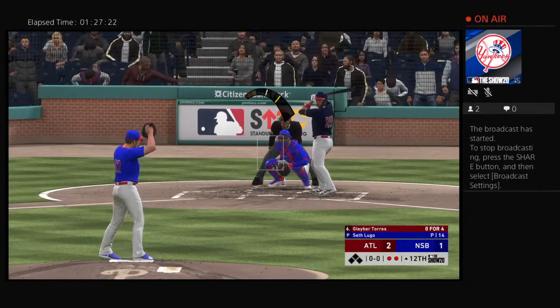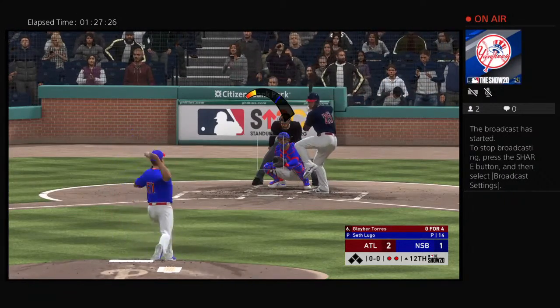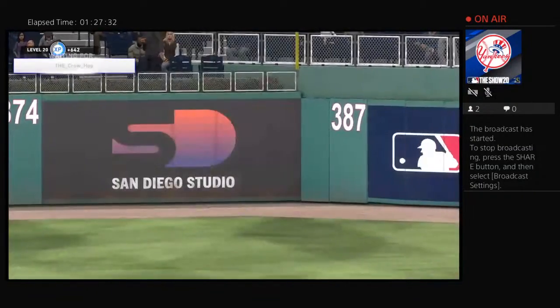To the plate now, Torres. As he lifts it in the air to right field, Judge will reach out with one hand to make the catch on the move.